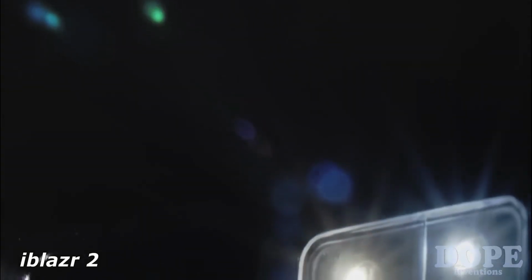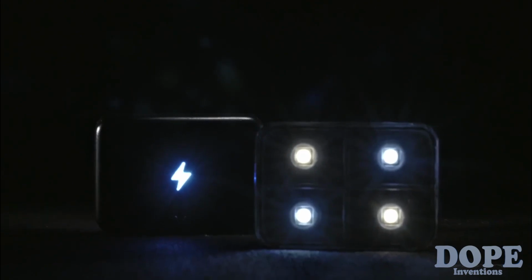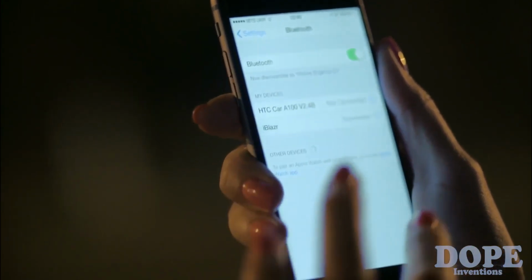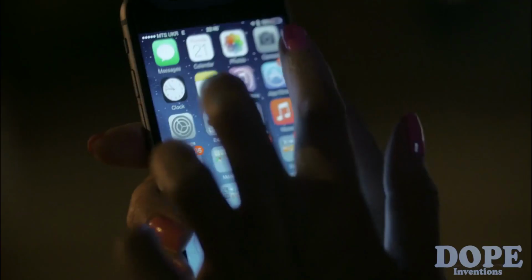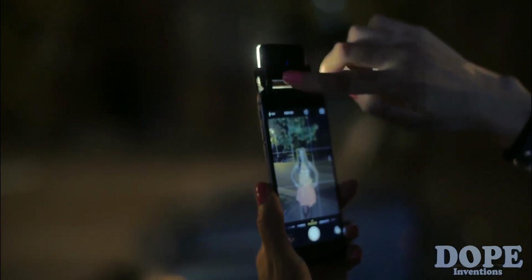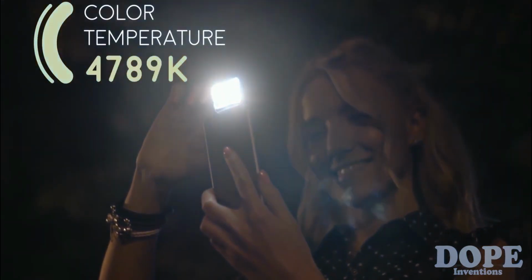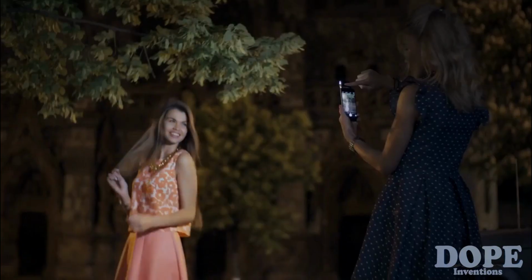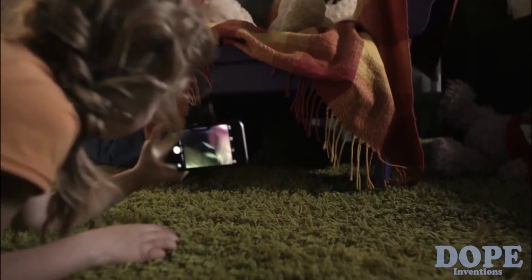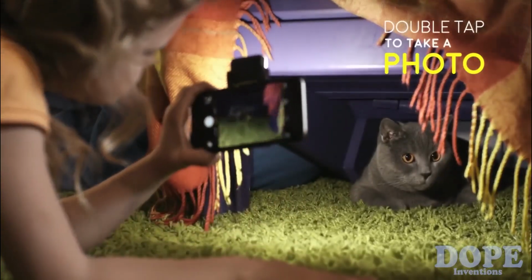While creating iBlazer 2, we've optimized the physical design and made significant improvements to the electronic components. And now our flash became more functional and easy to use at the same time. There are new photo opportunities appearing with the new iBlazer 2. Now it can be paired via Bluetooth and work with the native iOS and Android photo application. We have added a sensory panel in the iBlazer 2. You can now adjust the light temperature with its help. This will allow you to make your photos more professional, and it's become even more easy to use. Just double tap, and your picture is ready.